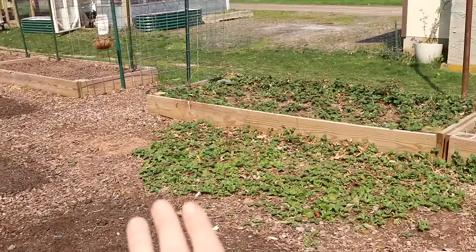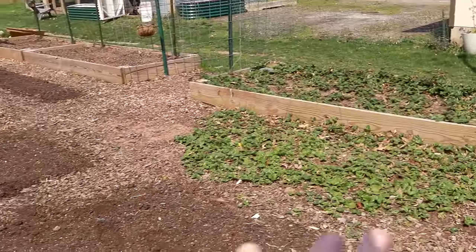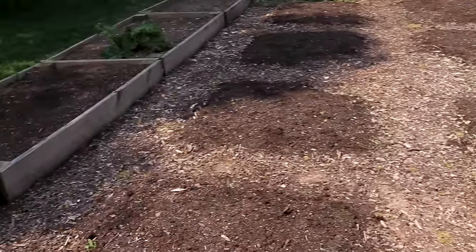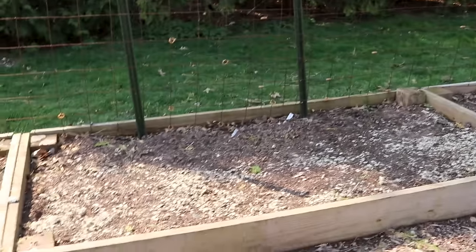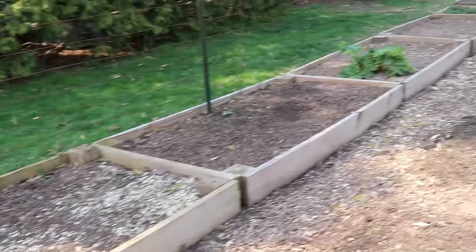This one is currently covered in strawberries, so don't mind that. Those are going away this weekend. They have 10 of the in-ground beds here. And then I think I have 12 raised beds around the perimeter. So here along this trellis, we're gonna do peas. I need to get those out here very soon.